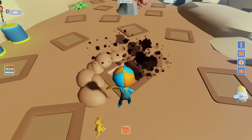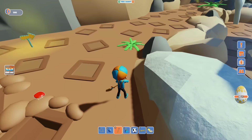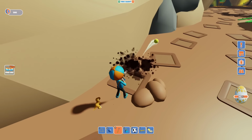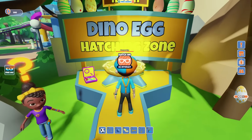But, finding a lot of dirt and rocks. Whoa, we're so close. Whoa, it looks like our egg is ready to hatch. Okay, let's see what kind of dinosaur it is.